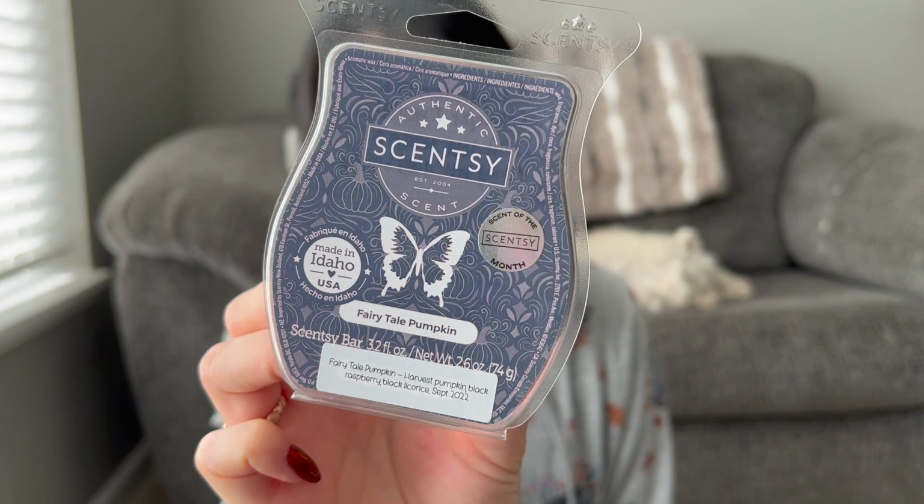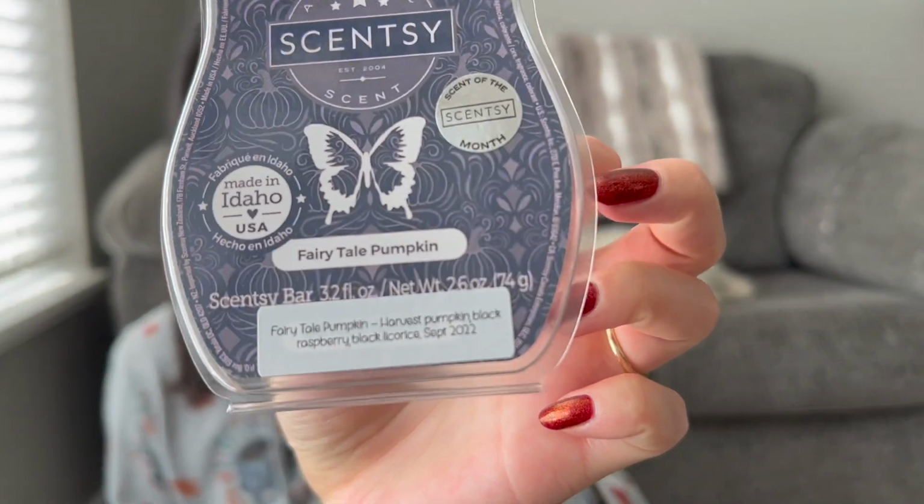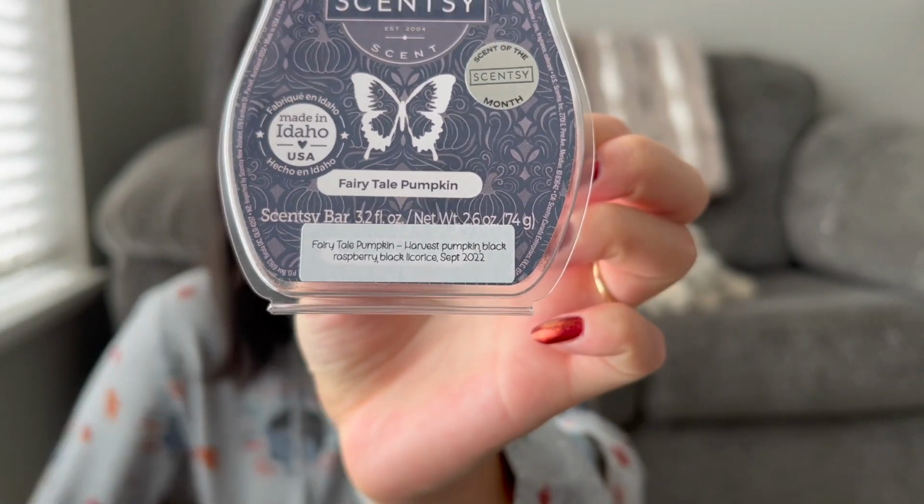I warmed Fairytale Pumpkin. This was a free wax bar that came in my September club. I thought I'd give it a try. My husband actually really liked it. He thought it smelled really, really nice. And I surprisingly liked it a lot better than I thought I would based off of the notes, which is Harvest Pumpkin, Black Raspberry, Black Licorice. I think maybe there's a little bit more of a description, but I just sum it up on a little label. Based off of those notes, I never would have picked it up because I don't think I'm a black licorice lover, but I did not mind it.